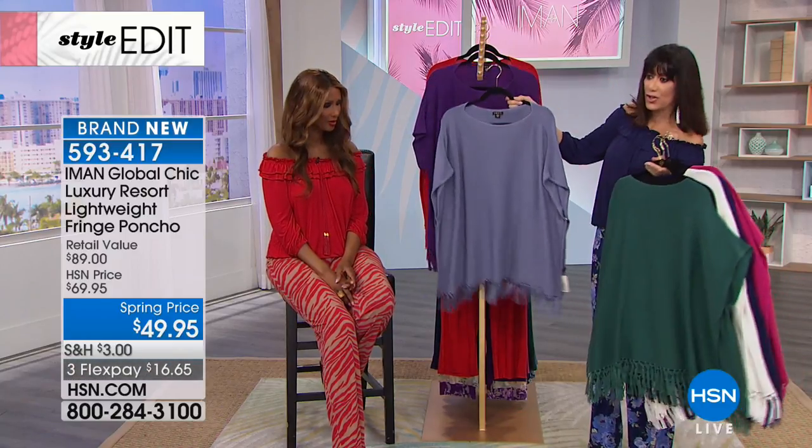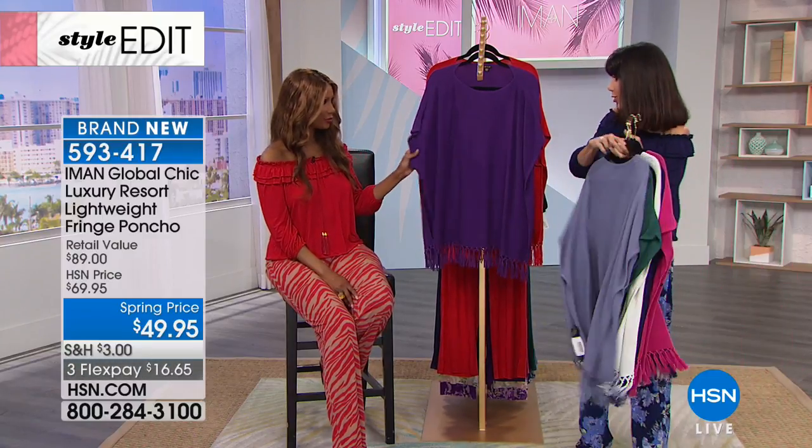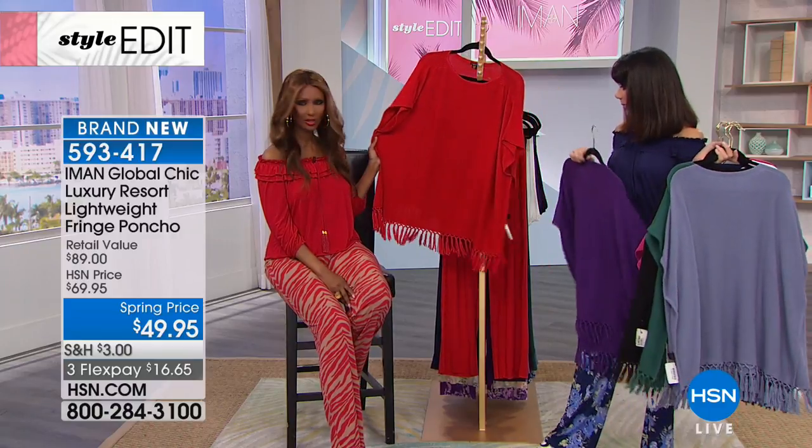And here it is in that chambray. And think about it, even in the wintertime, layering this over a turtleneck. Look at how gorgeous that is with the floral print. Love it. The purple. And then the red. Look at that red. Gorgeous.